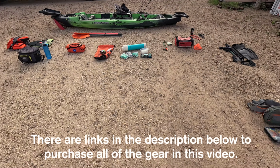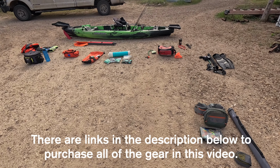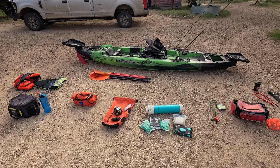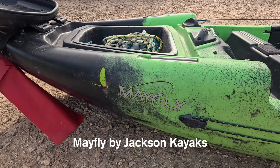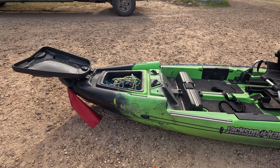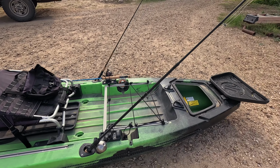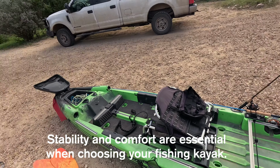All right. So I've got all the gear kind of laid out here, and we're just going to go over everything. I think first and foremost, we're going to start with the kayak. This is a Jackson Mayfly. These kayaks are specifically designed for fly fishing. So something to consider with a kayak, I think the two most essential components are stability and comfort.